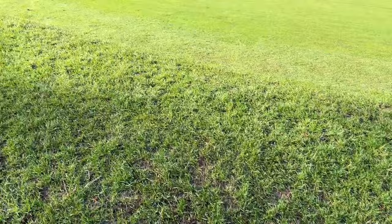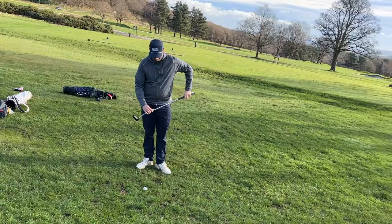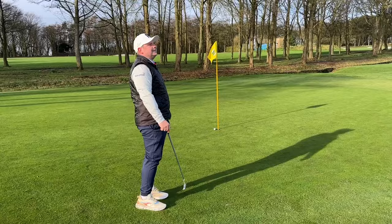Lovely shot that, actually. It pitched perfectly and just released maybe a bit too much. If it would have landed where I wanted it to, it would have been the perfect shot. Mine was perfect if it wasn't left. It was left to right. All that pace. Nice roll. A little bit uphill. Just took a jump, didn't it? It did. That's the own baller out.